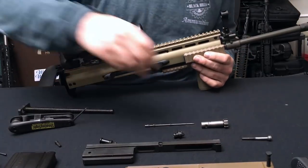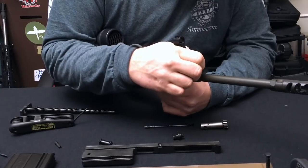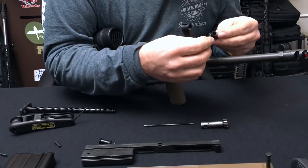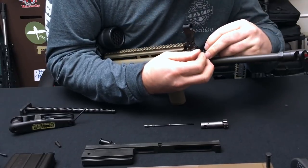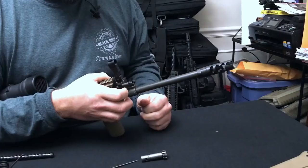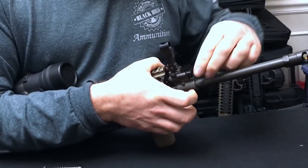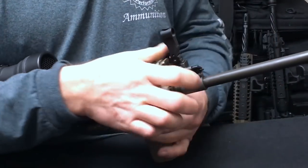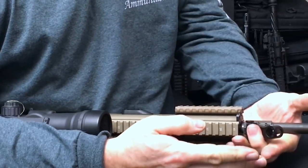So for reassembly, we insert the piston from the front. Now we have the gas block itself, or the gas valve. It is not the easiest to put back together. As you can see, we have the gas valve back in. Now we just rotate. And we want to have it in the up position. That is for normal. That would be for suppressed. Now we can push the latch up and fold the sight back down.